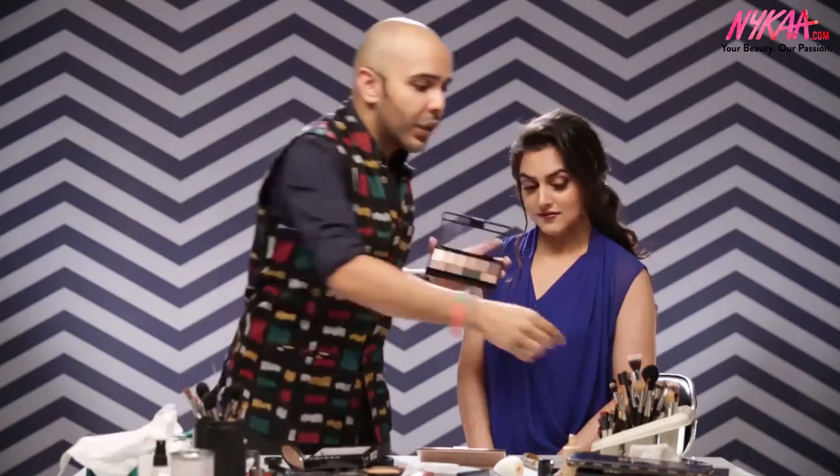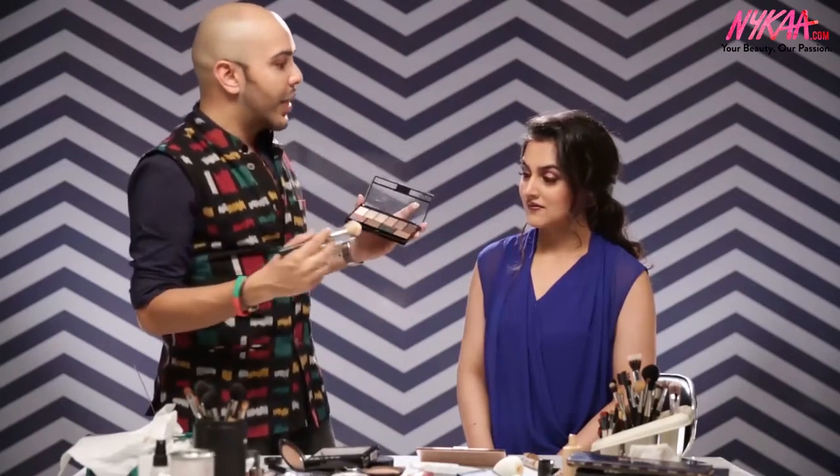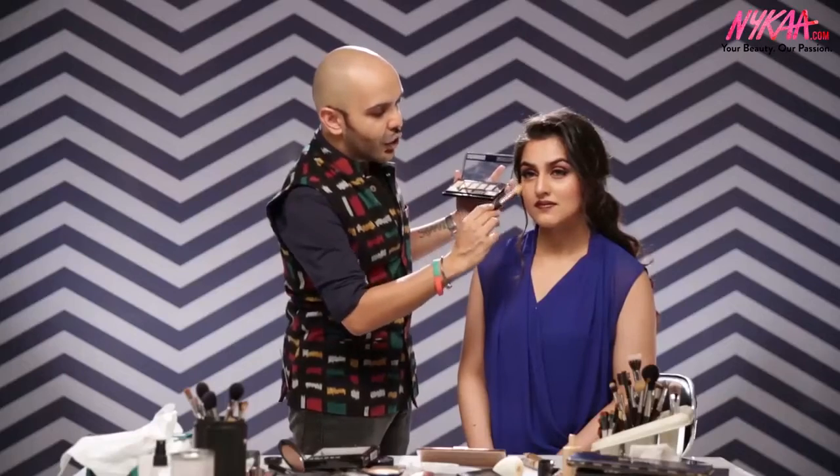As another hack, any of these kinds of palettes, you can easily use with a small brush as a highlighter. Right now, I would not put more, but if you are wearing a heavy Indian outfit and you want that metallic kind of feel, you can actually go with this rose gold, white rose gold kind of color, and go ahead on top of it also. But it depends what you're wearing and what the occasion is. If it's a very heavy Indian outfit, you can go louder.